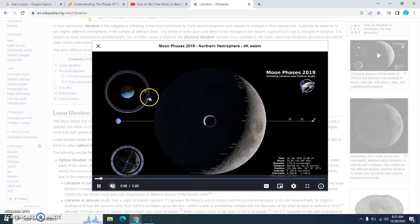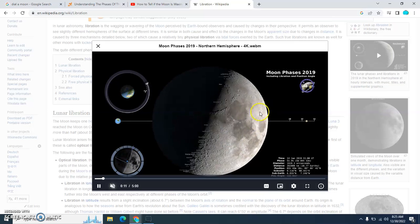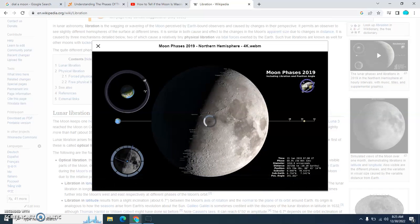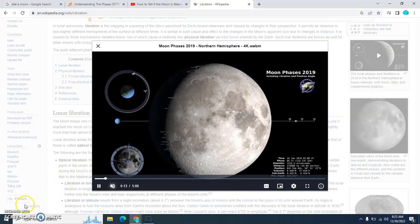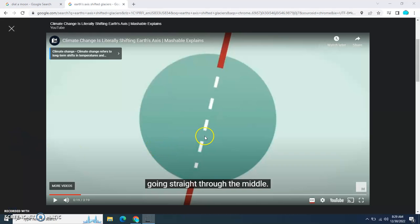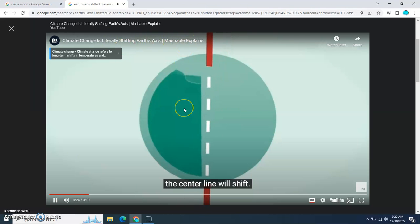This shows the orbit and the inclination per hour with libration. This little wobble it does is the libration, 7.7 degrees per night. It should never roll 180 degrees, which it is, every night now. Why? Here, we'll go over this real quick. Through the middle, if you put more mass on one side than the other, the center line will shift.